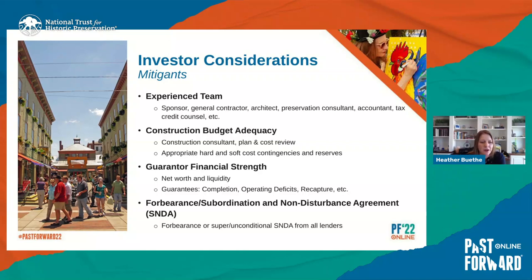I mentioned briefly the unconditional SNDA. This is important for investors to ensure that the structure isn't disturbed during the compliance period. So in one way, shape, or form, we typically look for lenders to limit their remedies as it relates to the historic tax credit structure. You can go to the next slide.